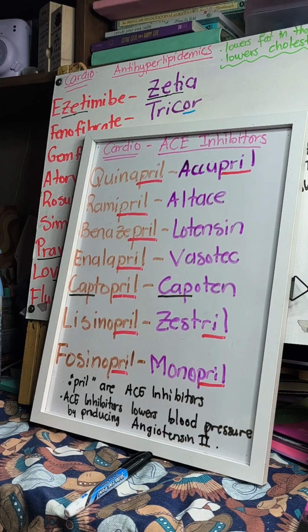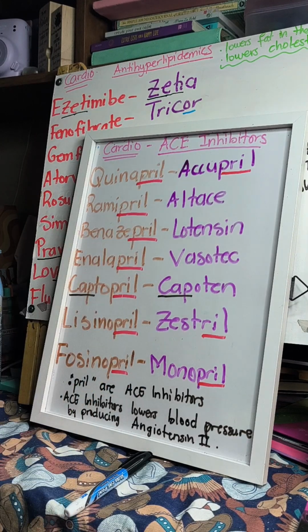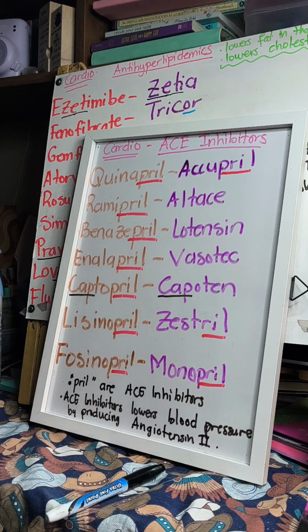Number 2. Define to me what ACE inhibitors means. This is an abbreviation, ACE. Write out what ACE means. Number 3, what is the common ending for ACE inhibitors? Lastly, how do ACE inhibitors lower blood pressure?